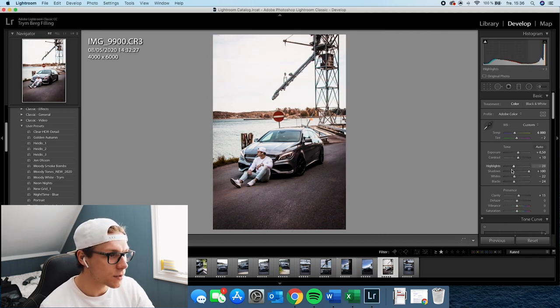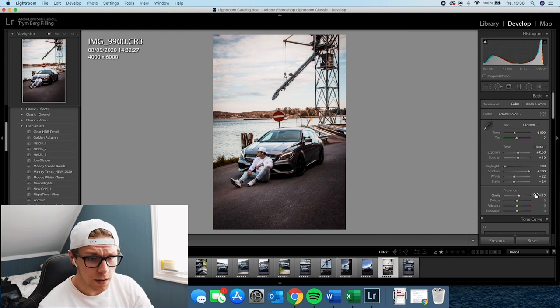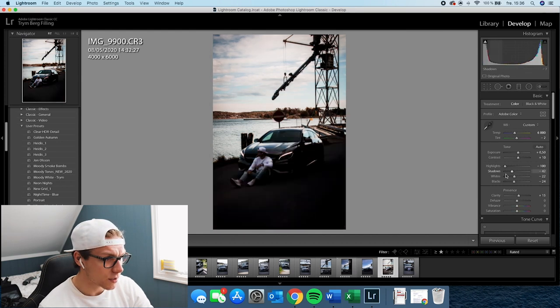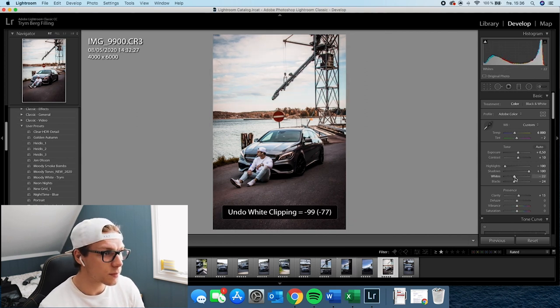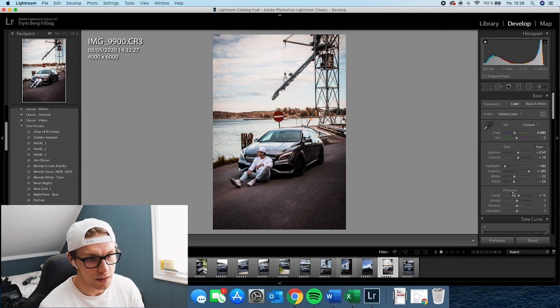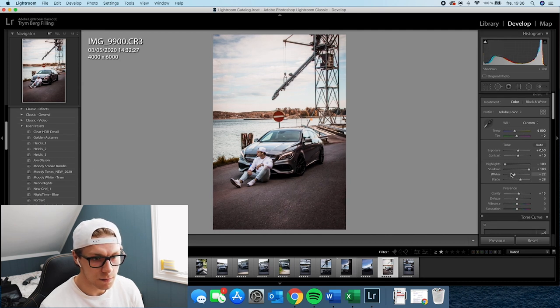What about highlights? I think I want to put down the highlights so we can see more of the sky. Bring some of the quality back. Then what about shadows? Yes, I think we need to have shadows at 100. What about whites? Because I want it to be bright in the middle, let's do whites. And maybe the blacks, we can aim up the blacks a bit like this.